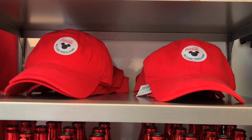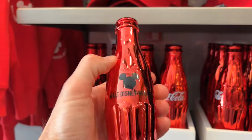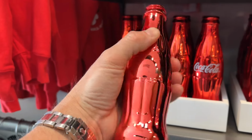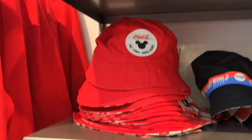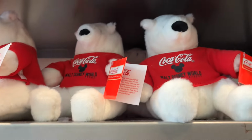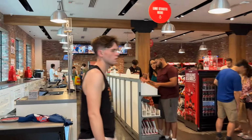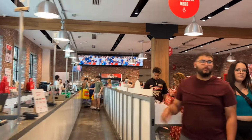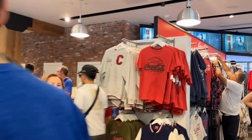Great baseball hat. Oh, this is great. This is the old-fashioned Coke bottles. They got Mickey on one side and Coca-Cola on the other. And then they got the bucket hats. And for those at Christmas, they got the bear. So they got the polar bear. Love those commercials. Okay, we're gonna start working our way. And I believe the second floor is an elevator ride. It's very surprising when upstairs, but we'll see. Let's take a walk through.